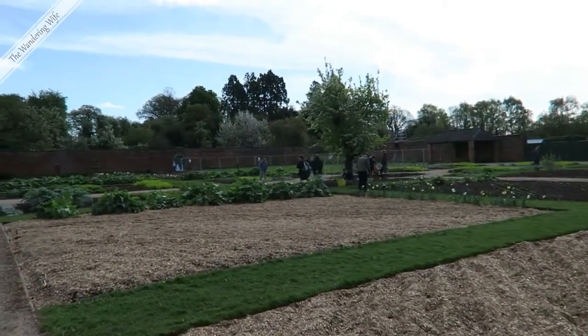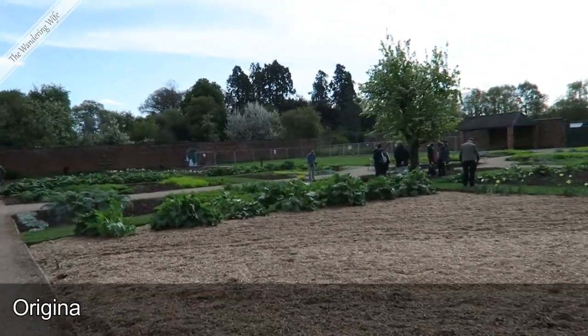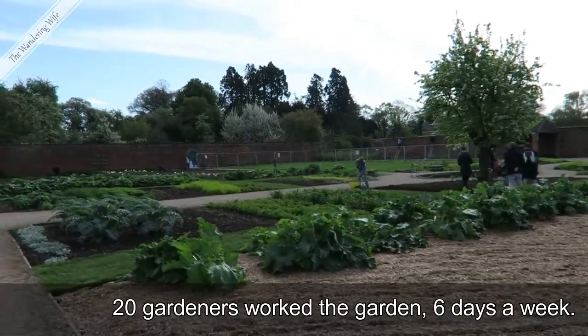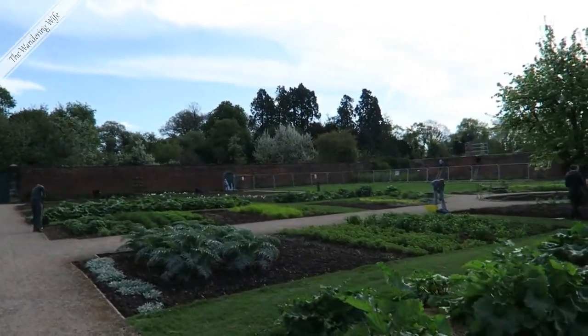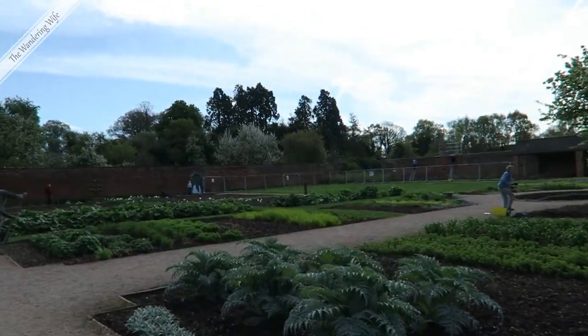So this is the walled garden. There's some workers in here this morning, and these are all people who work for the foundation, the National Trust that maintains these types of exhibits.